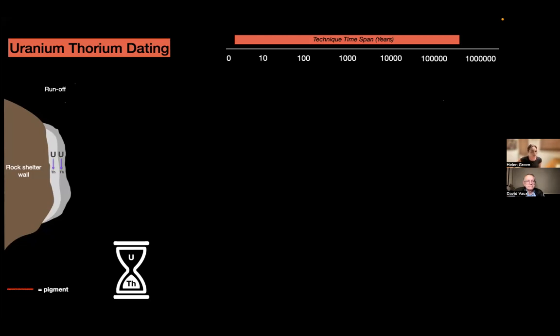That uranium then radioactively decays to another element called thorium. And because we know how long that decay takes, if we measure the amount of uranium that's left in the sample and the amount of thorium that's accumulated in each of those layers, we can work out how long ago the mineral was deposited or how old it is. And so again, you can think of this a bit like an hourglass with uranium left at the top and thorium accumulating at the bottom.